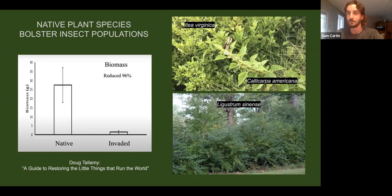Ligustrum sinense, anyone who's volunteered with Trees Atlanta, chances are you pulled a good bit of this Chinese privet, really the prime example of an invasive hedge species. And then up top, to contrast, I have two native hedge species, Itea virginica and then Callicarpa americana. That Callicarpa americana is American beautyberry. Itea virginica, common name would be Virginia sweetspire. These are both native shrubs, really great for pollinators. And as you can see with the graph, a reduction of 96% in biomass. Insects are found on native species. They are not found as much on invasive species.